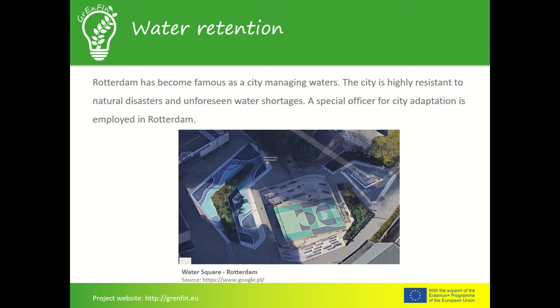What is more important, in Rotterdam an officer responsible for adapting the city to climate change was also appointed. So there is one officer in the local authorities who is responsible for adapting the city to climate change. And it's also a really good idea, and I think a really interesting idea, of how adaptation to climate change could be seen in our daily life.